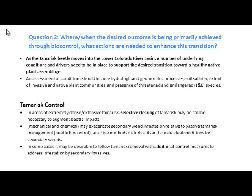Also, if the beetle is coming in, what kind of Tamarisk control should take place? As of now, we already have the biocontrol. Should there be more mechanical and chemical control? But what are the results of that mechanical and chemical control? Is there going to be more active control? These active methods are known to disturb soil and create ideal conditions for secondary weeds. Are those the factors we really have to consider as far as the beetle movement in, and are we going to need to do more of this type of Tamarisk control?